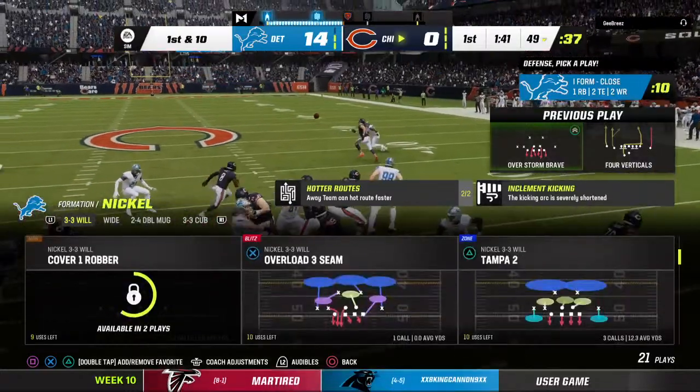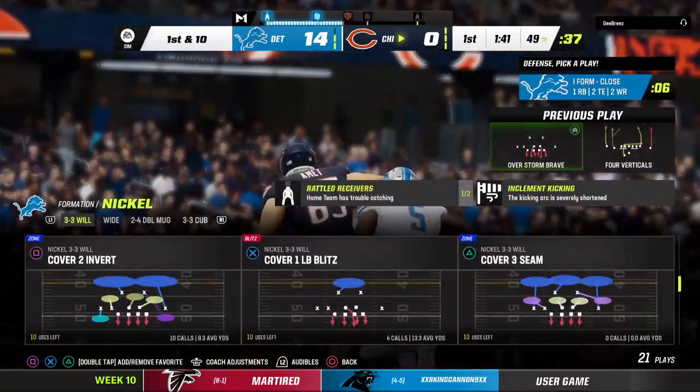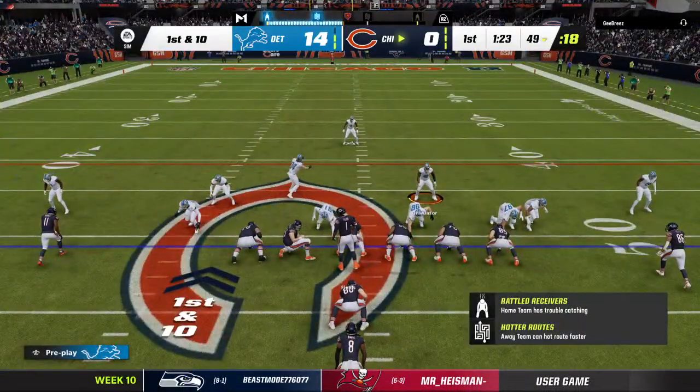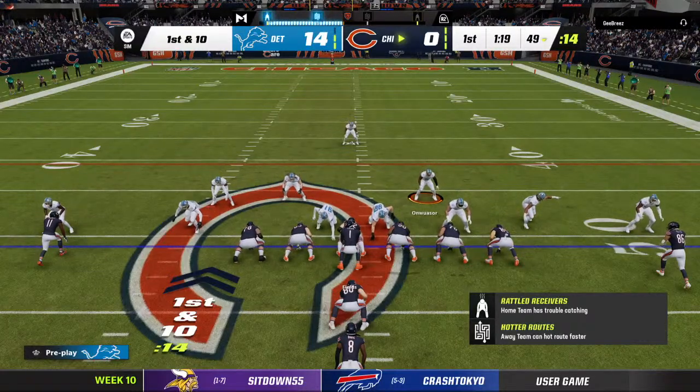You can almost hear the sigh of relief coming from their sideline and from their point on the field, because this has been a tough start for them thus far. A much-needed first down there. They needed something good to happen. Plays like that will continue to help them dig out of this hole.